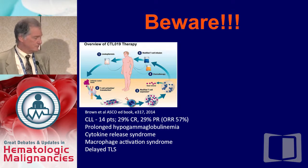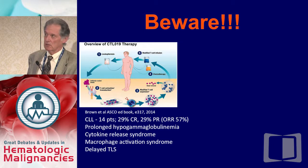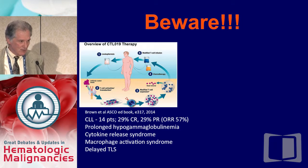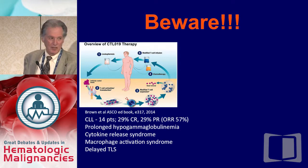So beware. You're going to hear more about CART-19 therapy. This is the hot thing. Every patient wants to know about CART-19 therapy. You're talking about it? You're talking about it. I'm not going to say much about it, other than the data are limited. Yes, it works, but patients develop prolonged hypogammaglobulinemia, a cytokine release syndrome, macrophage activation syndrome, delayed tumor lysis syndrome. You need a renal unit nearby. You need an intensive care unit nearby.